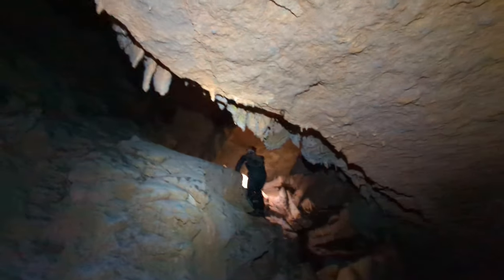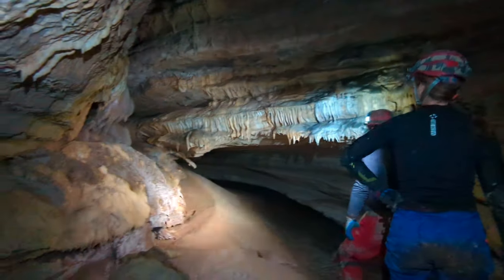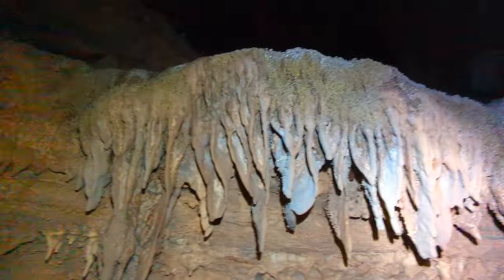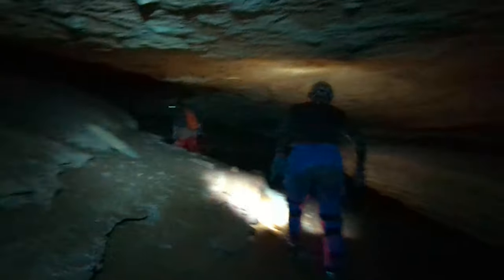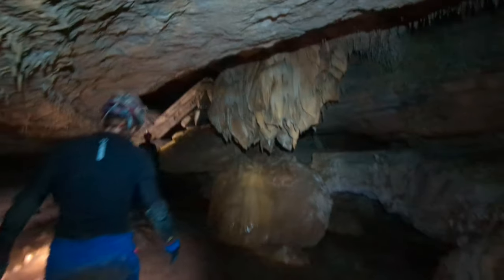Harold's gonna climb up there, see what's all up in there. Some really nice formations right here in this area. Very pretty cave so far. There's a pretty wall of flowstone right here, the way it comes down. Such a cool cave so far. Pretty warm though. Definitely warm in here. This is a really pretty section through here. All the formations right there.